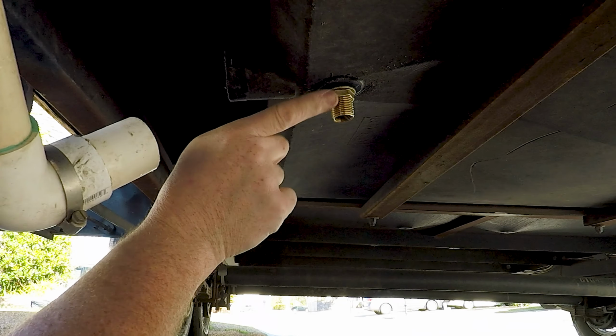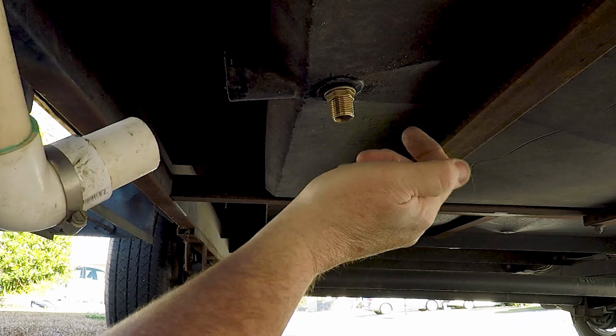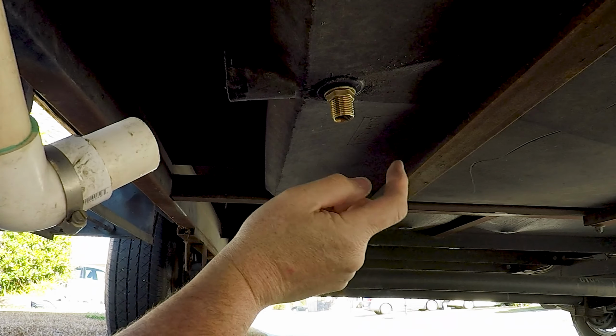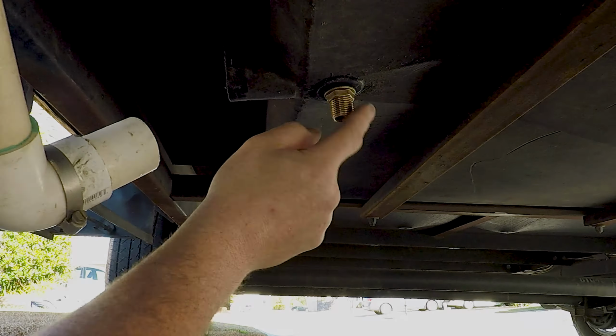This fitting right here came in today. The one that I ordered that actually goes in here, the elbow, doesn't show up till tomorrow. So I'll put that in early next week, but it's nice to have this in here now.